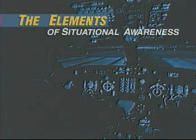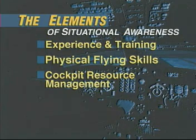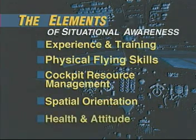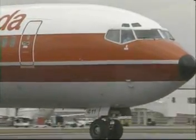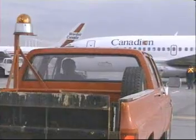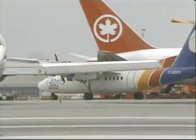The specific elements that help you maintain situational awareness are experience and training, physical flying skills, cockpit resource management, spatial orientation, and health and attitude. Accident investigation confirms a direct correlation between situational awareness and prevention of CFIT. Pilots who recognize and maximize situational awareness skills automatically distance themselves from high-risk situations.